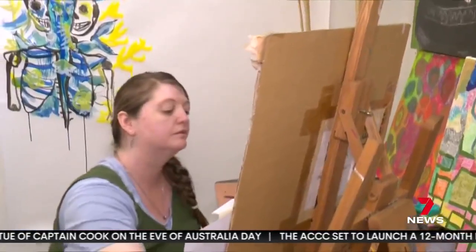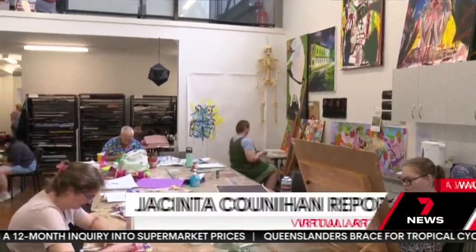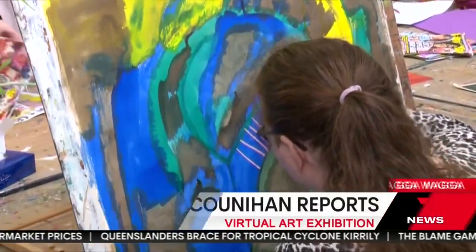For Alison Davis, painting is a time she can feel fully immersed. It's a very healthy challenge to get what's in your heart and mind out into the world. She's one of many artists at the Art Factory, a studio designed to support artists with disabilities. So it's really about each one of those artists working towards creating their own visual language.